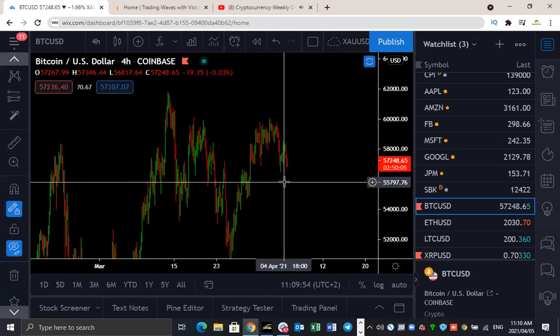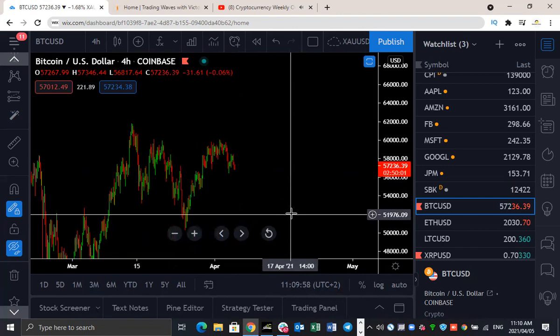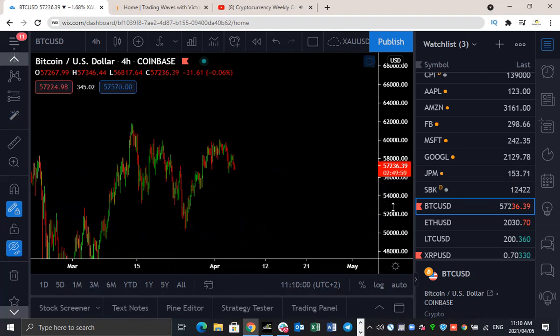So Bitcoin, the momentum is waning. It does not look strong. We will update this during the week with a 5-minute video.